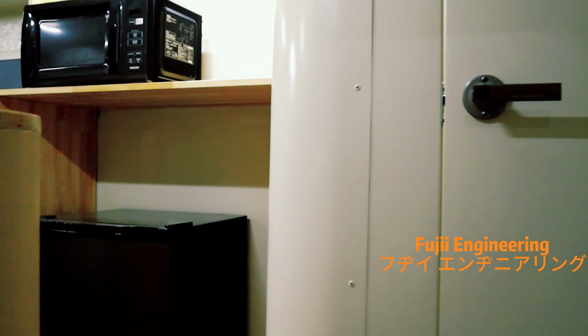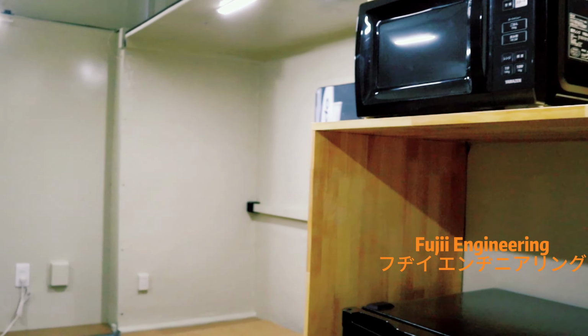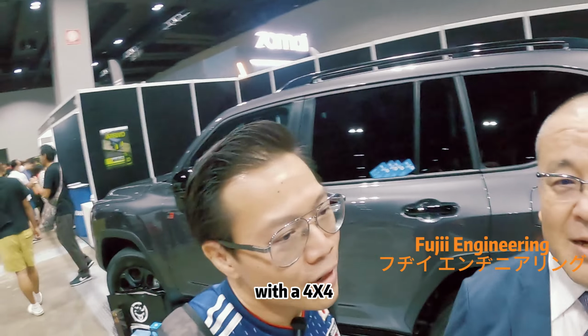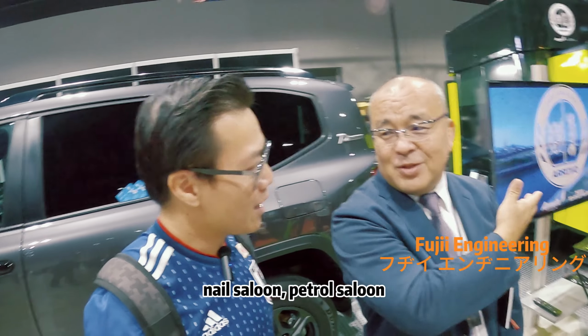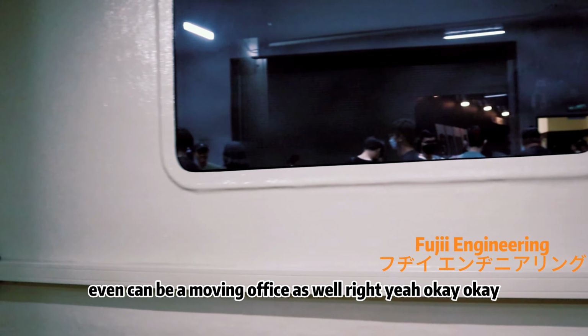It's moving up, and yes, the wall comes up. Yes, it's very convenient because you can just tow the whole thing with a 4x4, right? And then people can go camping and have fun. It can be an event office, an event restaurant, a Japan nail salon, and a pet salon. It can even be a moving office as well. Okay, all right. Thank you.